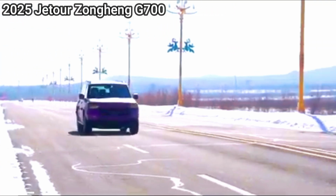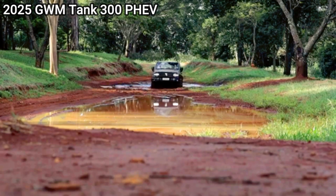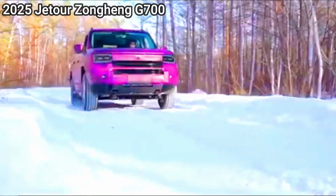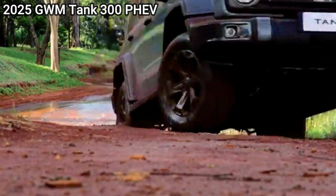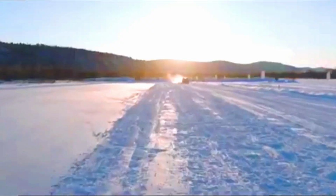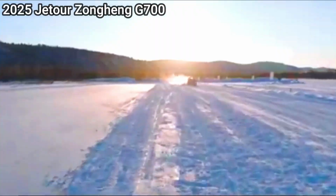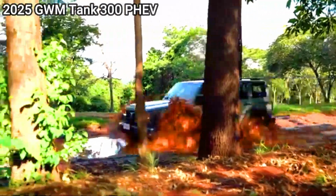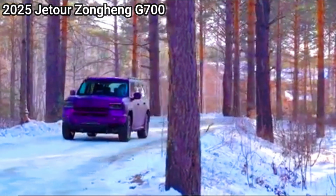Off-road capabilities: the Tank 300 PHEV is designed with off-roading in mind, featuring a 33 degrees approach angle, a 34 degrees departure angle, and potentially features like front and rear differential locks, crawl control, and multiple driving modes. Dimensions: approximately 4,760 mm long, 1930 mm wide, and 1903 mm high, with a wheelbase of 2,750 mm and ground clearance of 224 mm. Seating capacity: typically 5 seats.